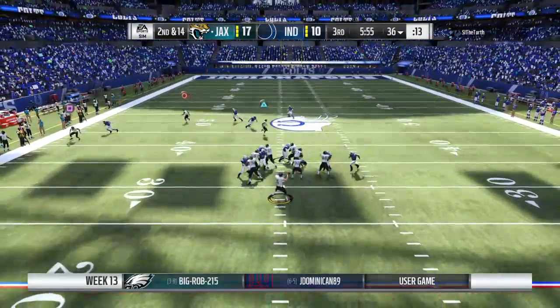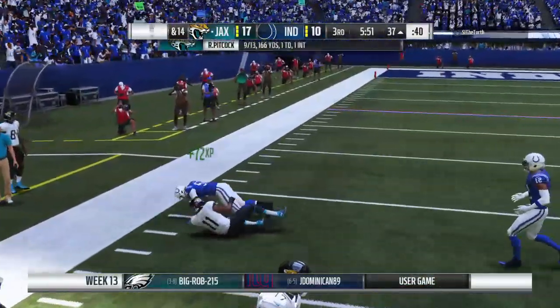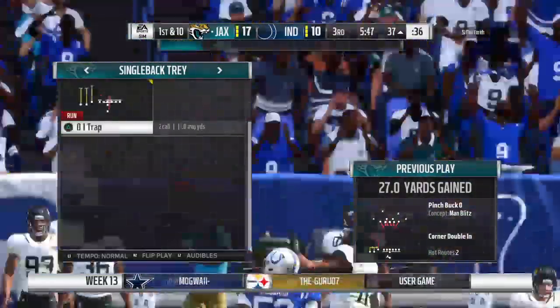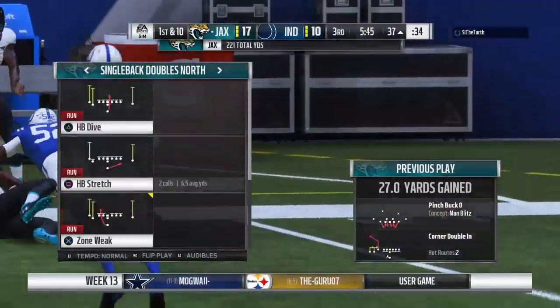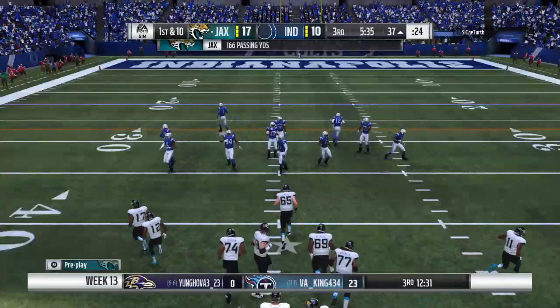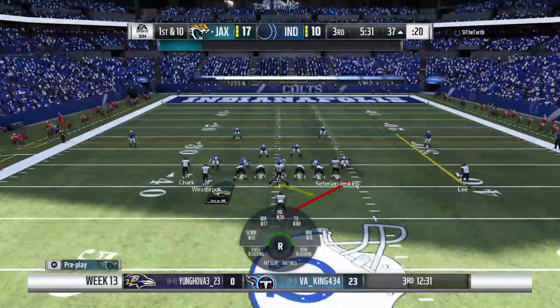They'll set up a throw. Looking left side, and he's got a man. It's Lee. And they'll get this well past midfield before being stopped just before the 35. A very solid gain of 27. Line of scrimmage, the 37 on 1st and 10.